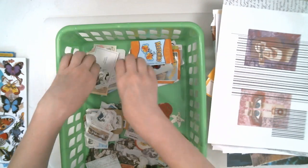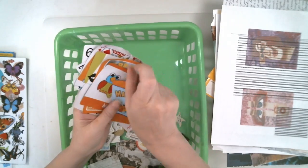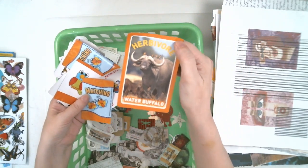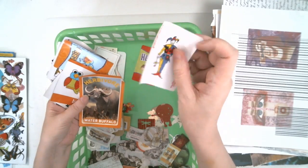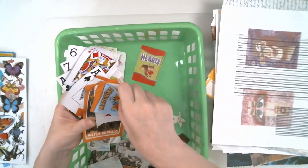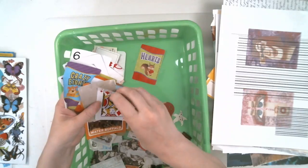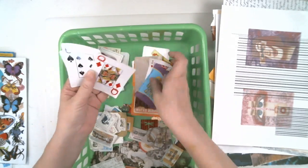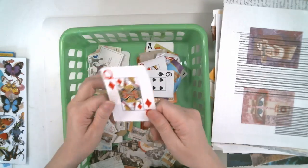Playing cards, flashcards, that kind of thing. I take these apart. They've got a lot of great images on them, especially the children's cards. The flashcards are great. Sometimes the cards are easily torn so that you have the fronts and the backs. Sometimes they're a little bit better fused and they're harder to get apart. I have found quite a few at the Dollar Tree that are pretty easy to tear apart so that they're a little bit thinner, easier to use in artwork.